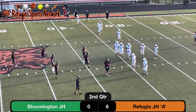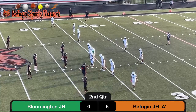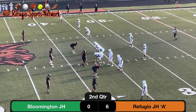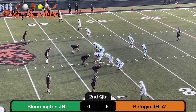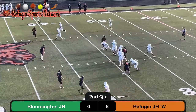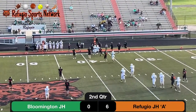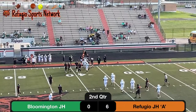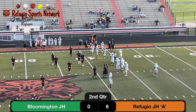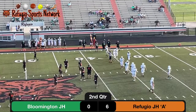Here we go. Bloomington's got a 1st and 10 from the 37. Quarterback throws off to his right. He's taken out of bounds. That's Darren Rodriguez on the tackle.